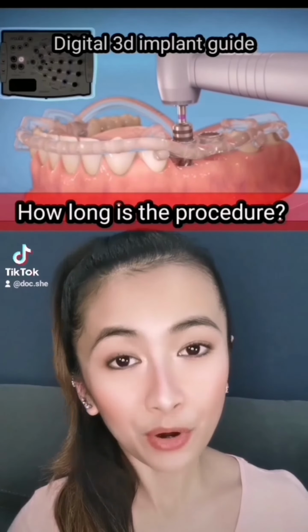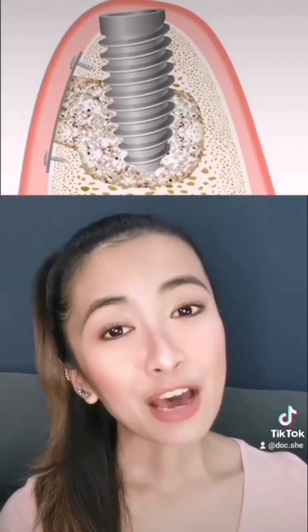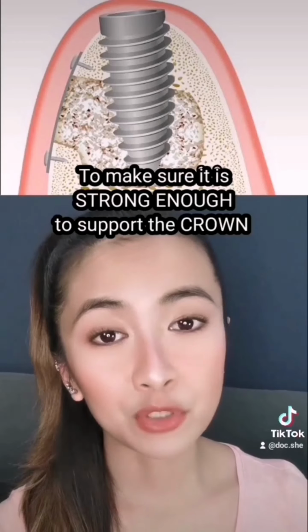No, because we will make sure to numb the area before treatment and is allowed to heal for 1 to 2 weeks. After implant placement, we need to wait for 6 months to allow the bone to stick around the implants to make sure it is strong enough to support the crown.